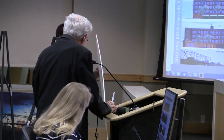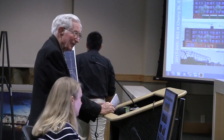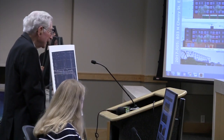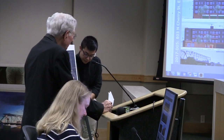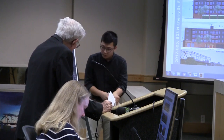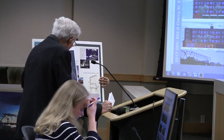Go ahead, put it up. Now, here is the print of the 1910 move of the bridges. Because of the pinned connections, they could be moved piece by piece. But it's not just a bridge. It's a viaduct, and that's what it's called.